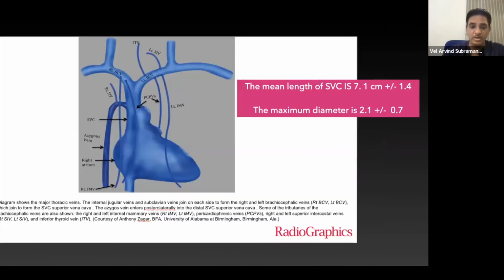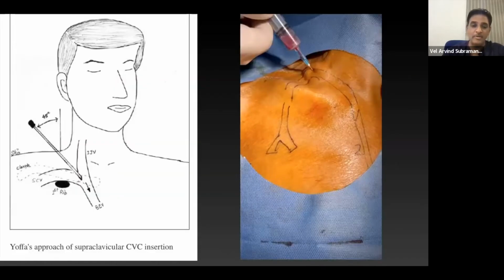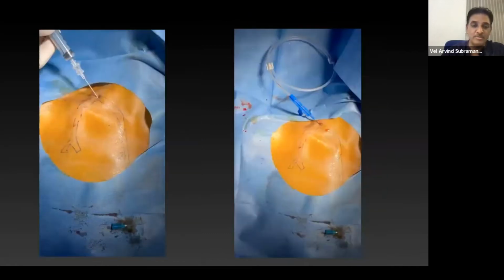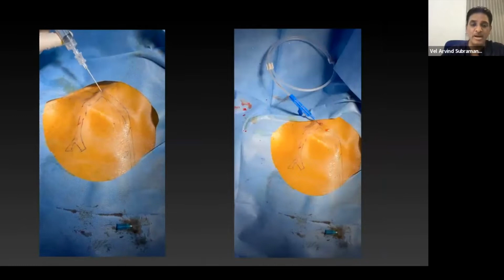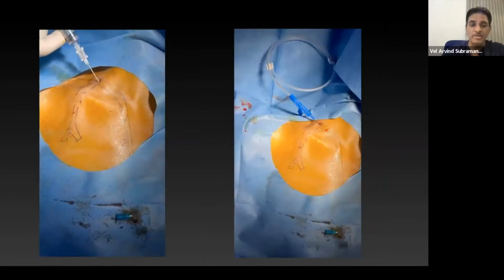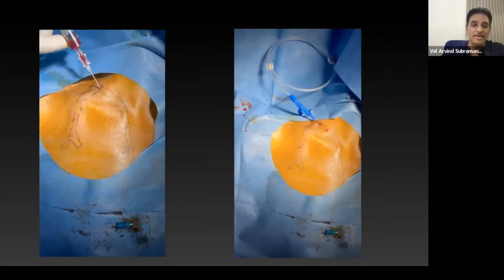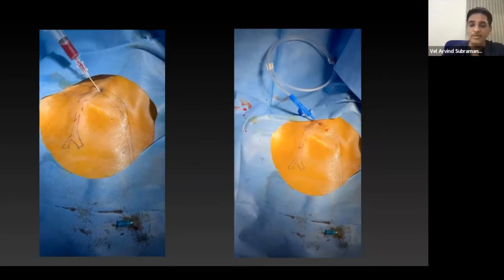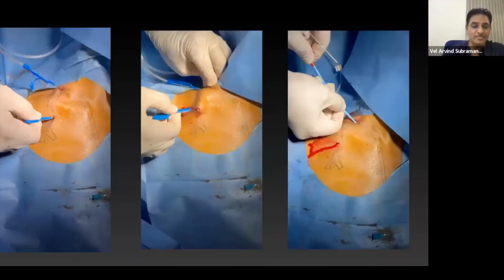So this is all the position, for paucity of time. Now I'm using the Seldinger needle. Manipulation is enough, and mostly you succeed. I just go with the gentle push technique. Put in a guide wire, then make a nick.